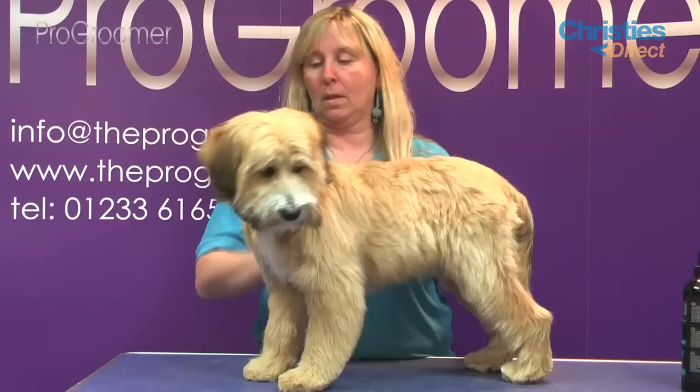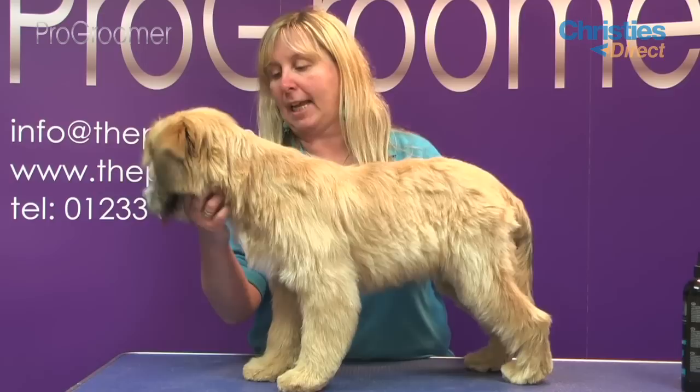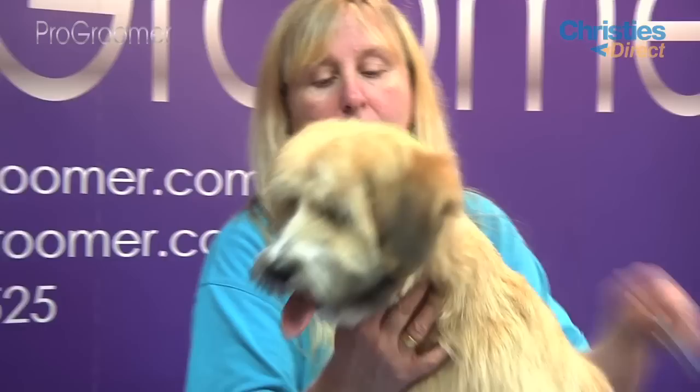We advise owners to comb their dog, brush their dog daily, especially as a puppy, to get used to it. Combing is more ideal than brushing. Combing goes right through the coat, removes any knots or mats that are there, where a brush will go over the coat and miss anything that's there.